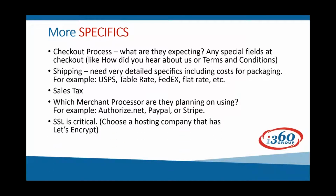SSL is critical. My biggest thing is choose a hosting company that has Let's Encrypt, so it's there, there are no additional charges, and you just put it in for your sites. It makes it easier. Even if you're using PayPal, I would not do an e-commerce site without an SSL.